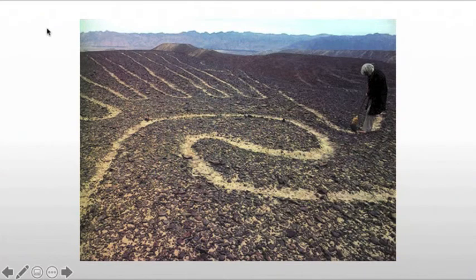The whole thing was probably laid out with simple stone and string methods, simply marking out where you are, where you want to be with these different stones, and using a string as simply a measuring device or to maintain distance between two parallel lines. Also, it would make circles and spirals very easy.